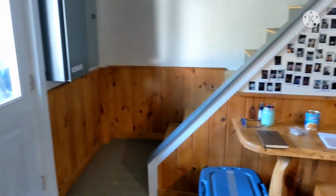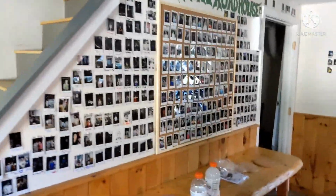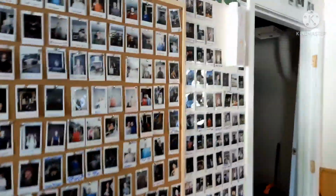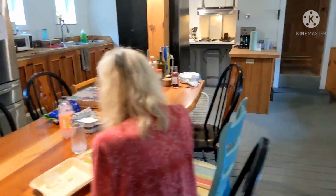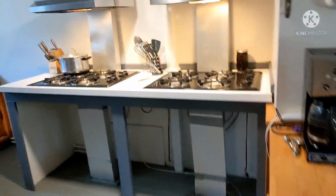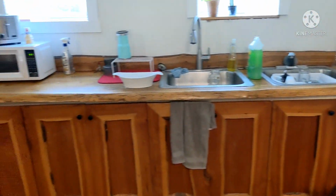I'll just do a quick video of what the inside of the hostel looks like here. This is a picture wall. They take a photograph of all the people that have stayed. They've only been open for a little over a month now, but they have a main kitchen area. Hikers can use the kitchen. They have cups and stuff. You can buy stuff at the store and cook it yourself on the stove.